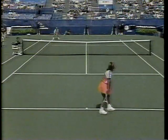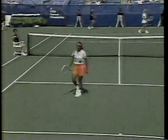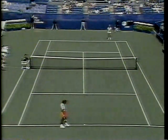Big opportunity for Zina to get out in front. And an excellent way to take advantage of the opportunity. 15 love. That's three aces for Zina. 15 love.